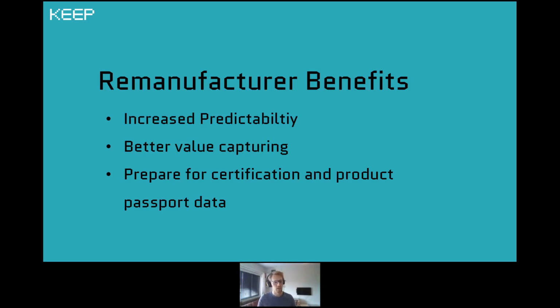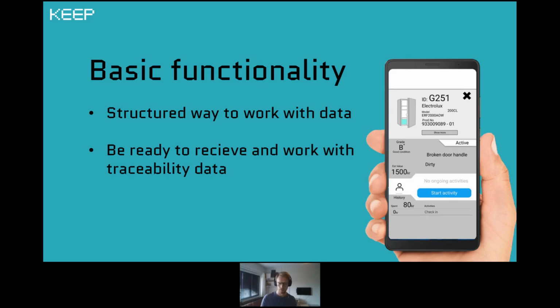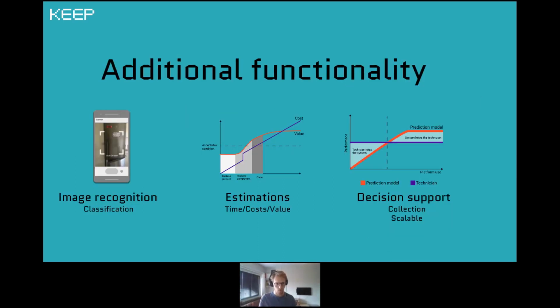And of course, it's also a way to prepare for different kinds of remanufacturing certifications and handling product passport data in the future. How it does this is basically offering a very easy and structured way to work with data, and also receive data from traceability systems and send it forward. We also looked at some additional functionalities that would speed up the efficiency of working with this platform and create additional value in the form of a more scalable remanufacturing business and similar.